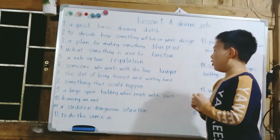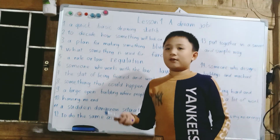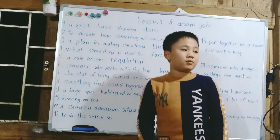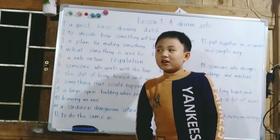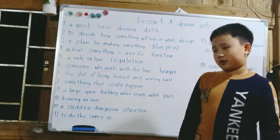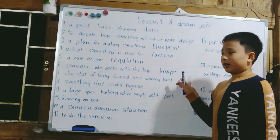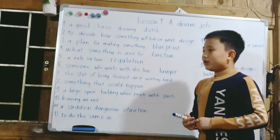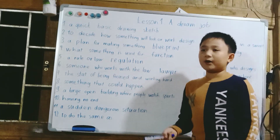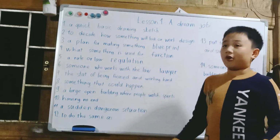Lawyer. So a lawyer might fight against, or they fight for, or maybe they are against, right? So they fight to decide if the person who breaks the law should go to jail or not.